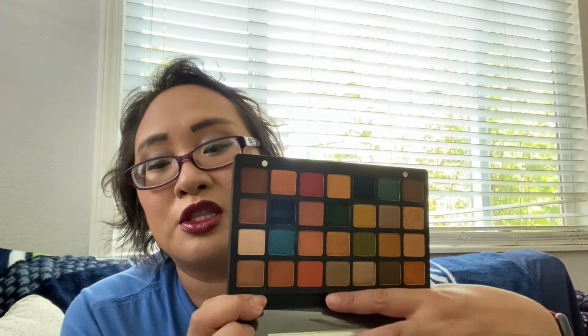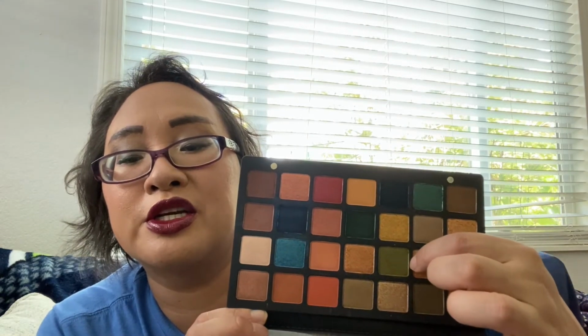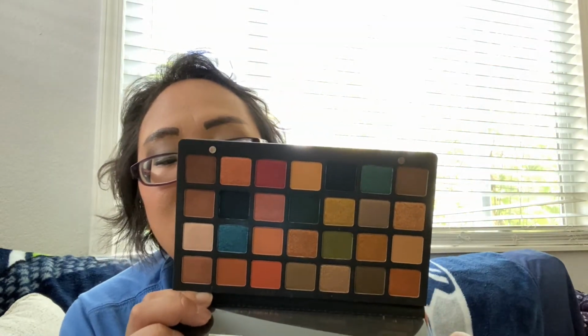I love the terracotta or burnt orange shade here. I like this blue here. Like all these darker shades here that are various shades of teal and green. Love this olivey green color here. Just a beautiful palette. Really enjoy it. Super happy to have it.